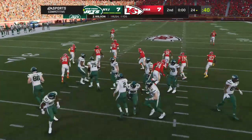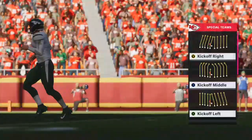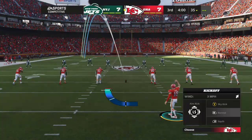The final second ticks by, and that's going to do it for the first half of play. That's it for the first half. 2 more quarters to go. We'll have plenty more to see after the break.